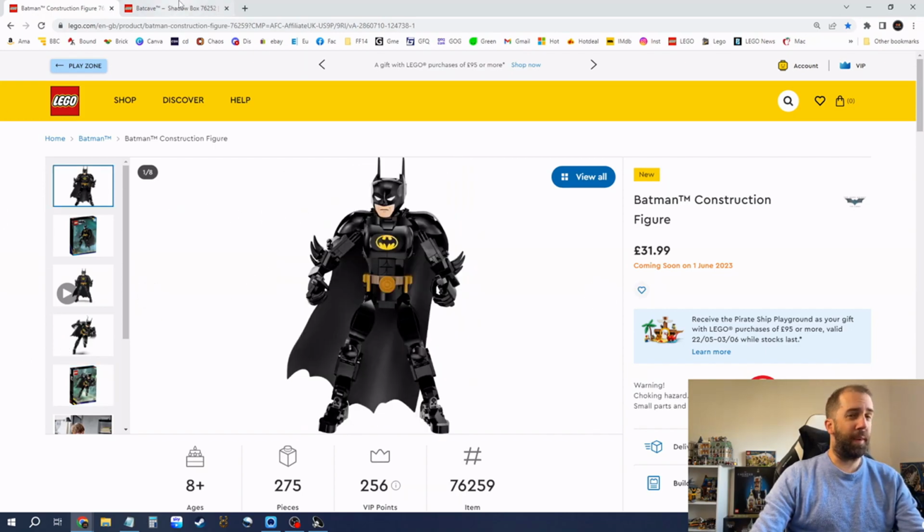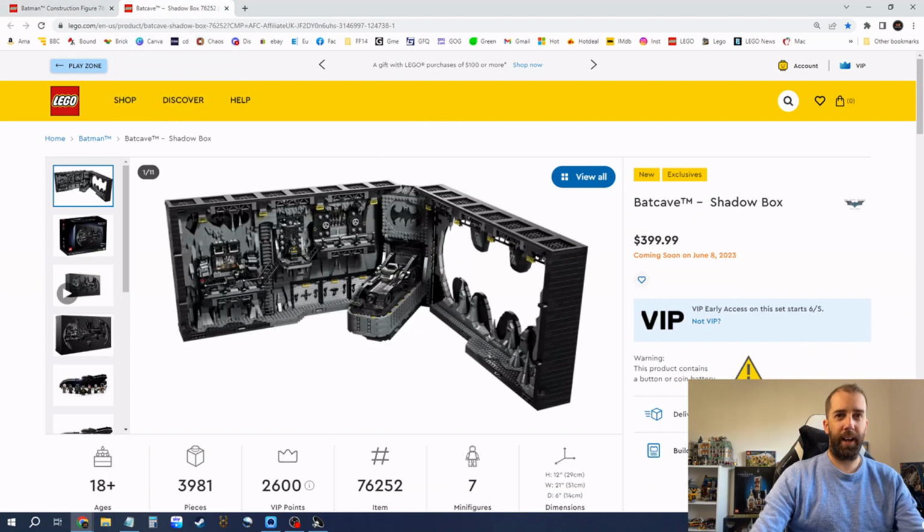That's that one. But the main Batman set for this month is obviously the Batcave Shadow Box. This set, I'm on the fence about it. On the one hand, I think it looks pretty cool. It's expensive. This one's going to cost $400, £345 or €400. Early access for VIP members starts on the 5th of June, I believe, and then it launches for everybody else on June the 8th. But as I say, anyone who's not a Lego VIP member, it's always worth signing up for. It's completely free. It's definitely worthwhile doing.